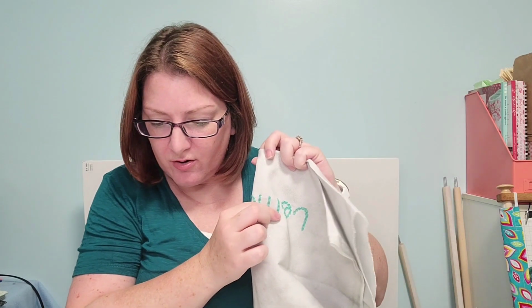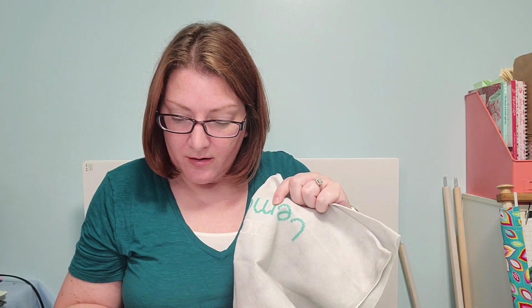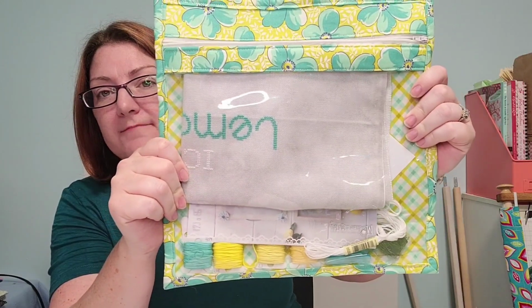Oh, and I did change out this teal color. I'm using 959 instead of 503. I think that's what it was. Yeah, it calls for 503, and my 503 just looked really dingy, and I wanted something brighter, so I'm using 959 for Lemonade. And it's funny because I did not intentionally do this, but my bag pretty much matches.